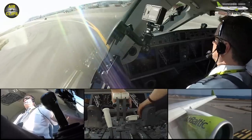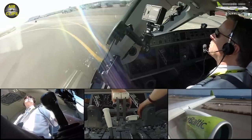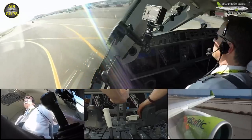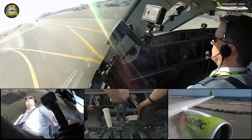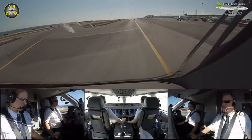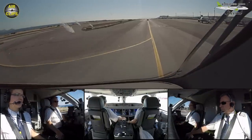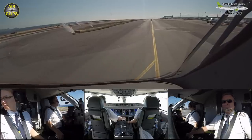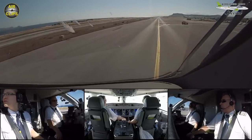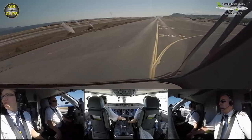Air 700, wind 300 degrees, 12 knots, runway 27, clear for takeoff. We are takeoff 27, Air 700. Contact Aclun radar on 123.975. Bye bye. 123.975. Thank you.